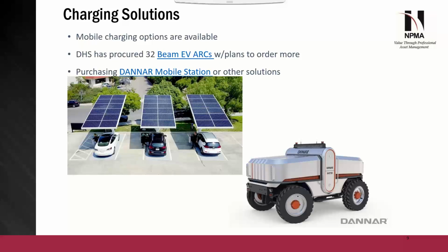If you notice over in the bottom right-hand corner, there's a unit we have that shows DANAR. That's actually a mobile charging station. It does more than just charge vehicles. That's just one of its features, but it's a good capable vehicle that's used for disaster relief or anywhere that you need to do some digging or some equipment lifting or some moving. But it's also a big battery on wheels, so it's capable of charging four vehicles at a time.